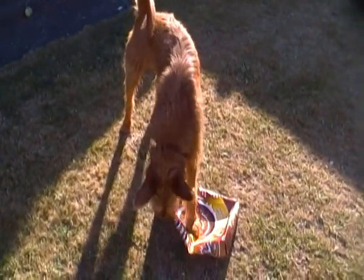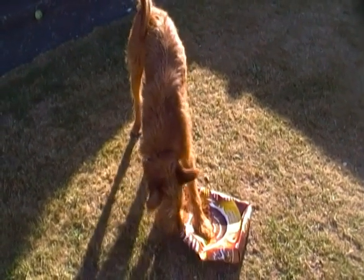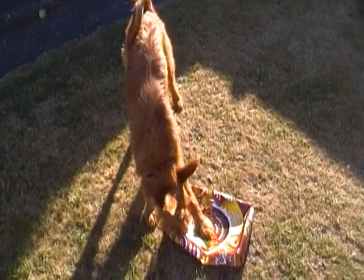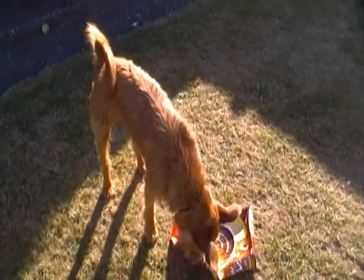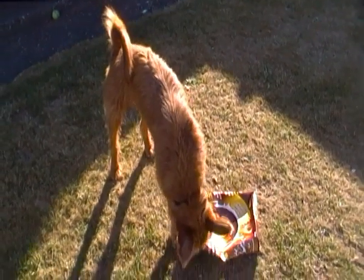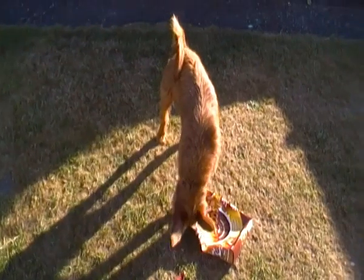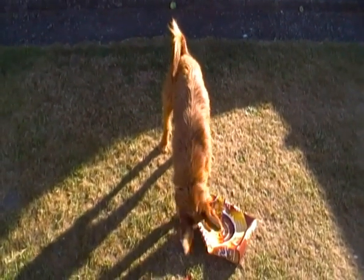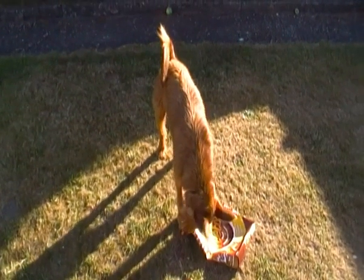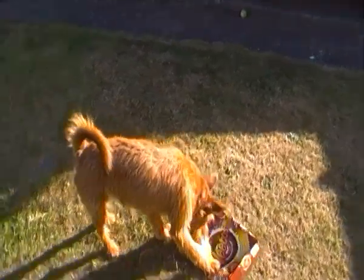And yes, I've put some dog treats in that Weetos box. And Buck is trying to get at them. The best way he knows how is to destroy the box. Definitely hasn't taken Buck long to rip open the box, or rip part of it open at least.